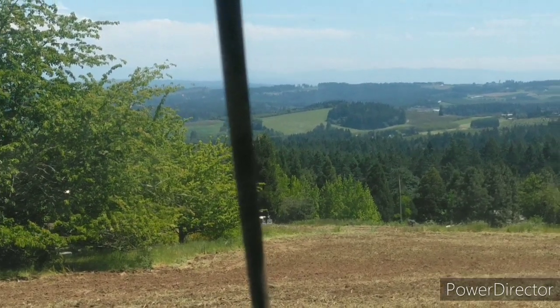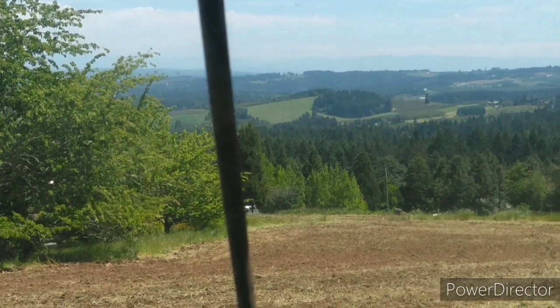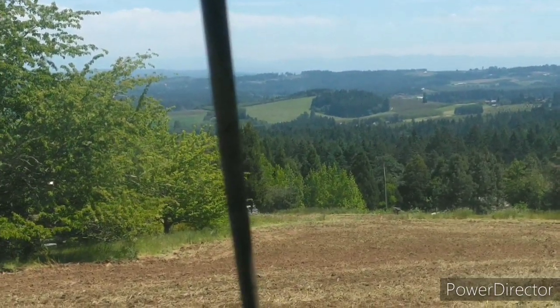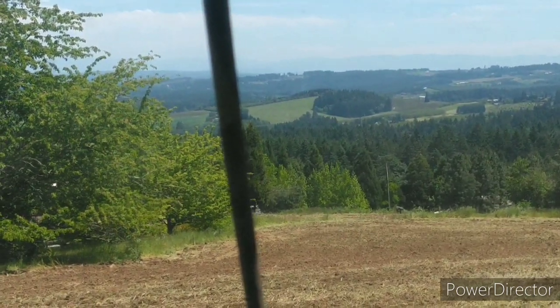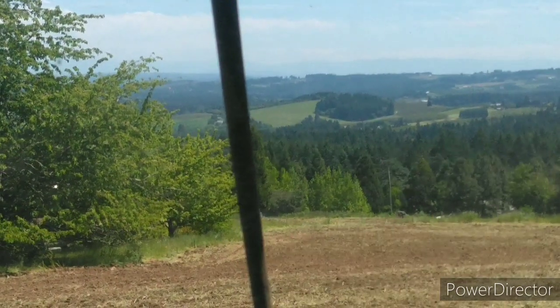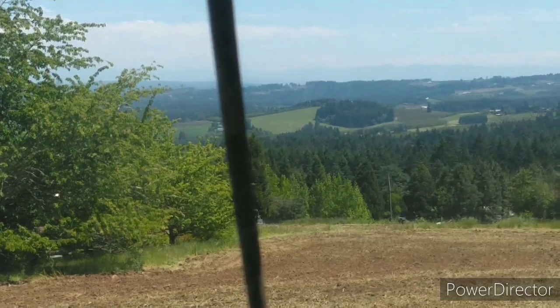I might just leave it and hay it. It's going to be a rough one, and that was all disked per this picture horizontally, and that is really steep against the trees up toward the top. So it's going to be interesting if we hay it, because it's going to have to get cut the way it was disked last. I don't know.